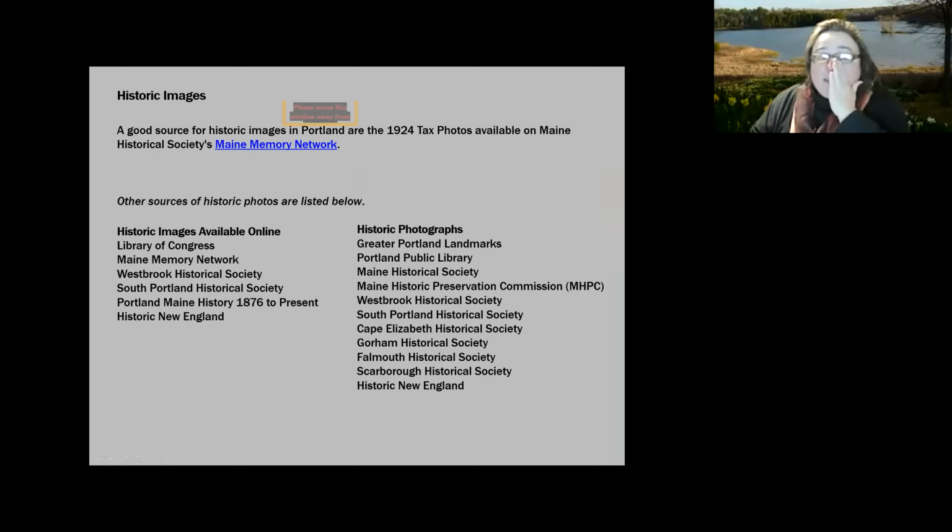Another thing to look for is historic images of your house. This is really helpful from the perspective of trying to see what changes may have been made to your house. And we are really fortunate in the city of Portland that in 1924, the tax assessors went through and documented all of the tax-paying properties in the city. So they didn't do schools, they didn't do churches, but all of the commercial buildings and residences were done.